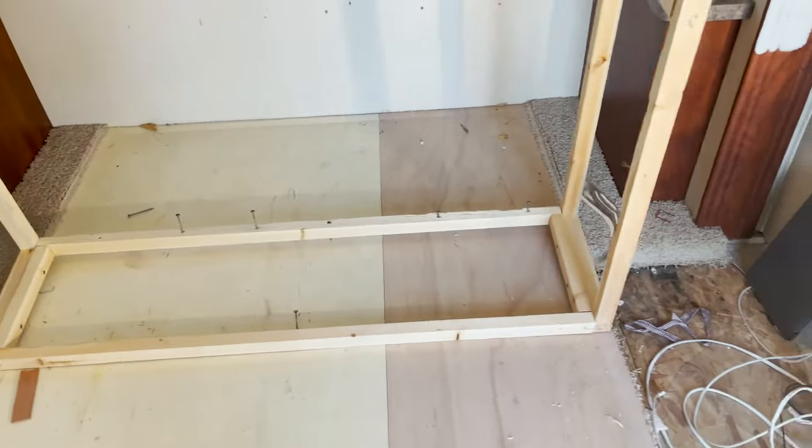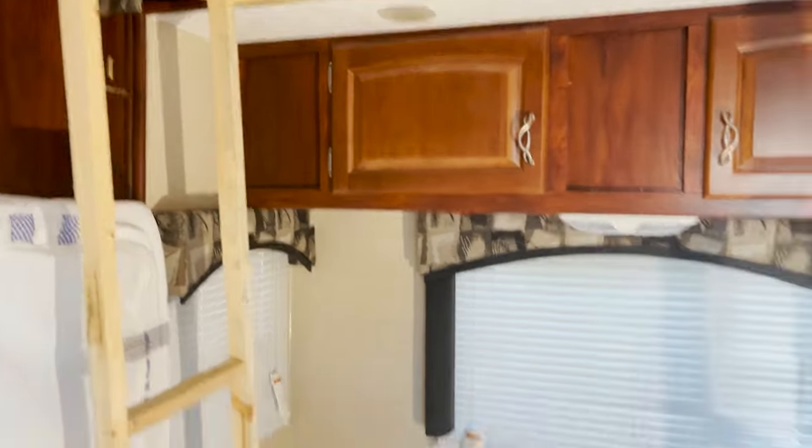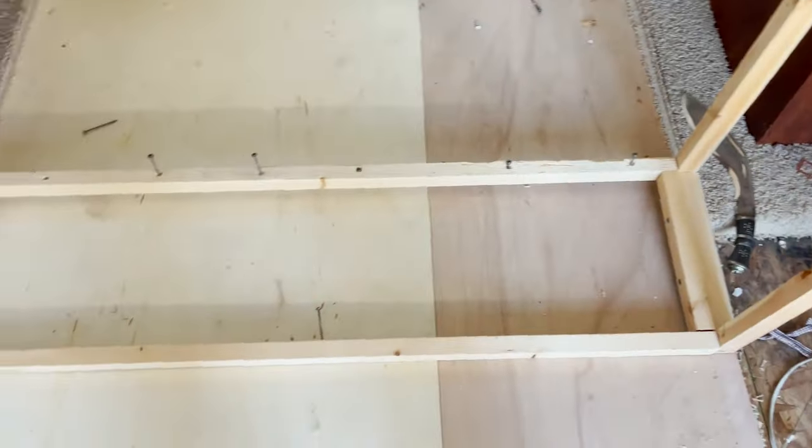So, there's the frame, and wood is expensive, so I will be saving this so I can repurpose it for something else. In the meantime, I'll be tackling the rest of this, and you guys will see it at some point. I am not able to say I can drop a video every Sunday, every Saturday, every Thursday. I can't do that.